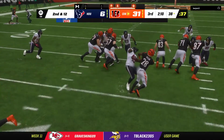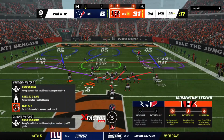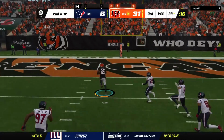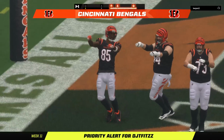This offense has had a lot to like in this game. I don't know that last play, though, is going to make the highlight reel. It's not going to make the highlight reel, but it will be the focus of the film session that the team has to sit through. I've sat through them.